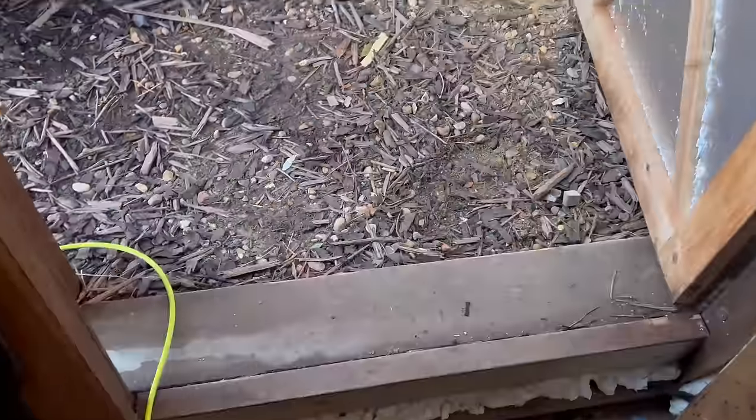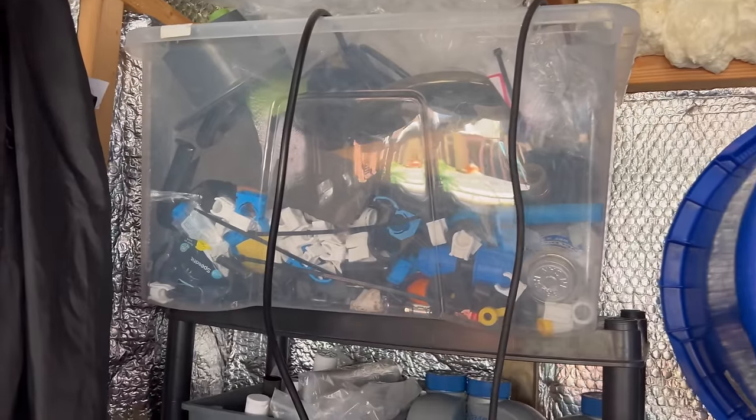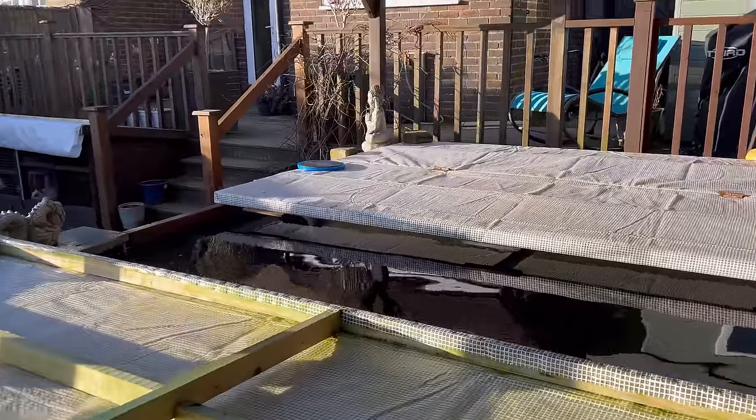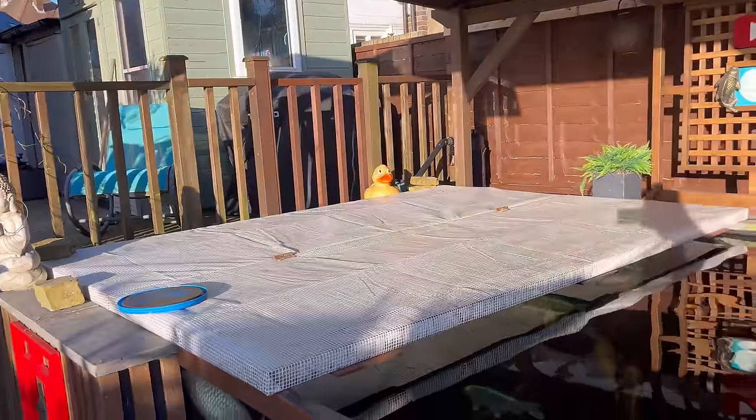So yes, I've just got the blowtorch so I can burn some of the lines on, just to get them a bit more malleable or flexible. I'm hoping that there's a couple of straight connectors in that box. My God, this is down to the wire, but look. It's like a mill pond. Lovely and clean.